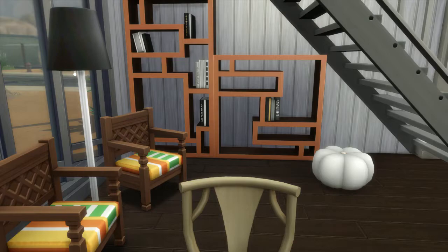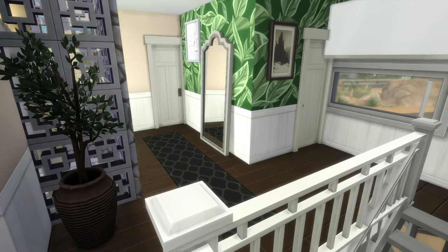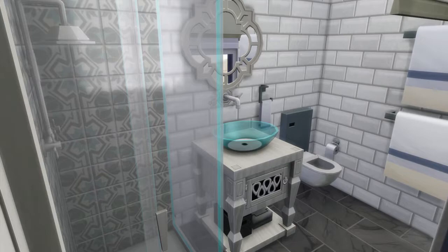But you will notice it because it is quite different to any other content we really have in the game. Kind of similar to the stuff we got with Jungle Adventure, but still quite different, and I love it so much. I think it looks so cool, especially that new wallpaper. I'm going to get a lot of use out of that in teen bedrooms. I think it's so snazzy.